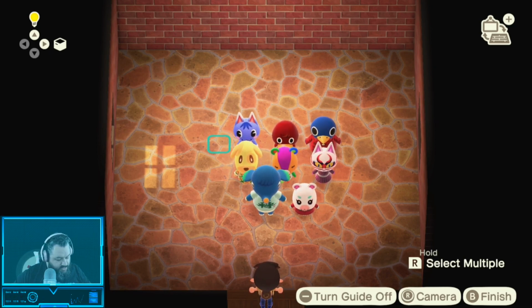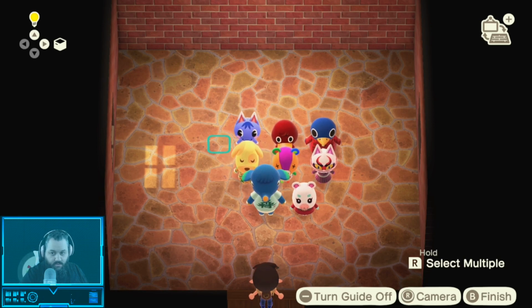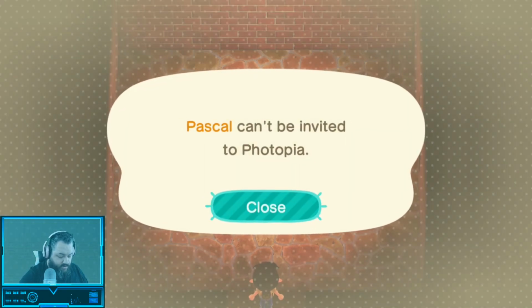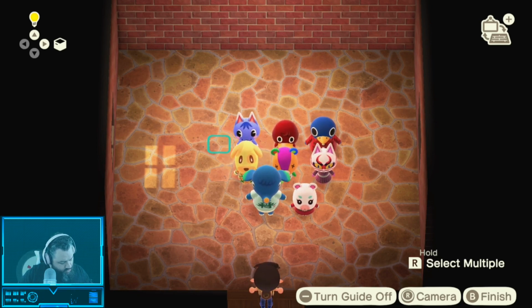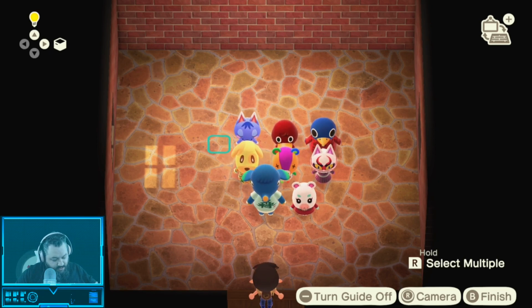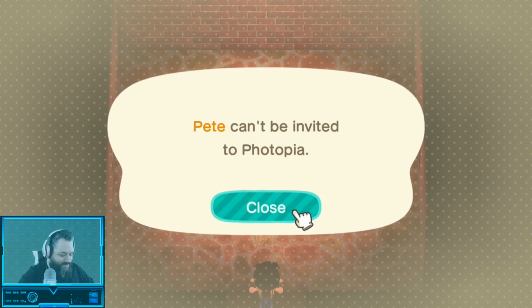Let me see if there's any cool duplicates that I have. Okay, let's try this. So I have Pascal. Let's try to scan Pascal. Pascal can't be invited. So I think you might be right, JC, or JR, excuse me. Let's see if there's anyone else cool that I want to scan real quick while I'm here. That are just on my duplicates. I have a whole other folder with my cards. Aww. Pete, you've been replaced by the dodos. Poor Pete. No, he can't come.